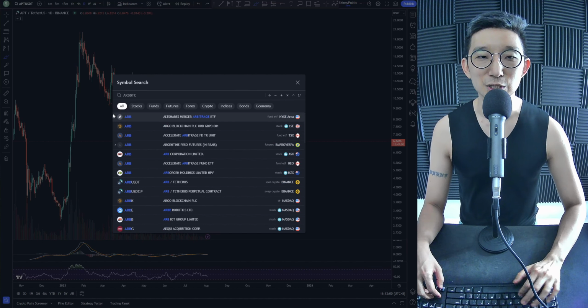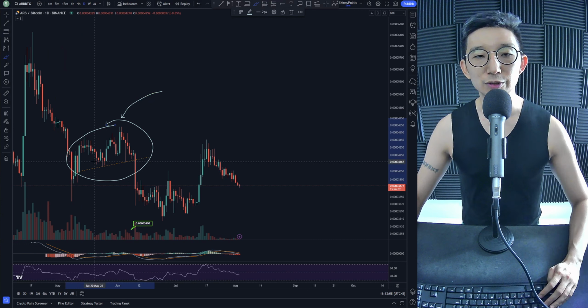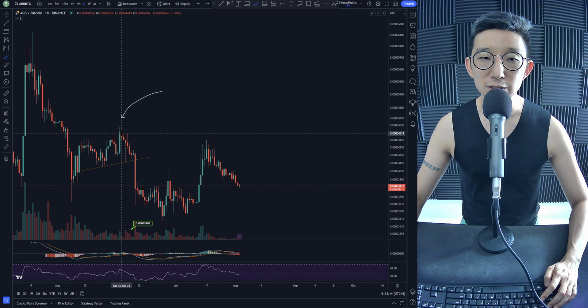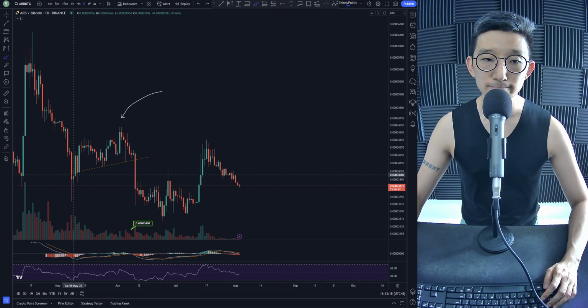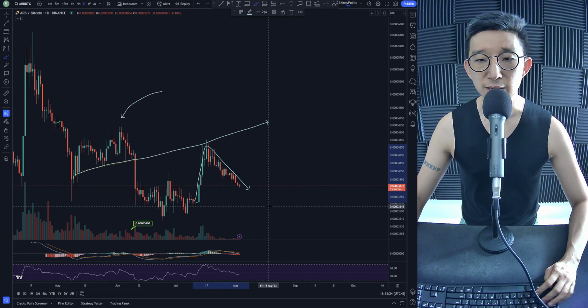Arbitrum, ARB against BTC. Here we are for ARB. Anything for ARB? Nope. Do we consider this mountain range invalidated for ARB BTC? Nope. Target still valid? Yep. When will we consider this as invalidated? Take out the highs here. You could draw the resistance line across. We hit it. We got slapped down.